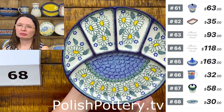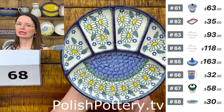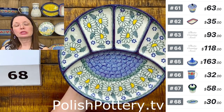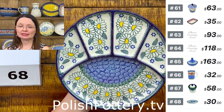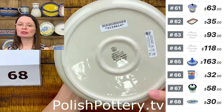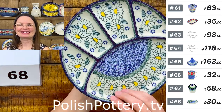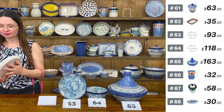This is maybe breakfast size, maybe lunch size. Yeah, 8.5, maybe too small for dinner, but some of us eat smaller dinner as well, so could be your dinner plate. And it's perfect for people who do not like the different foods touching each other. Number 68 is Crazy Daisy pattern, $30.